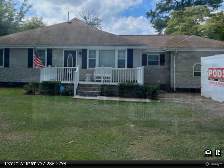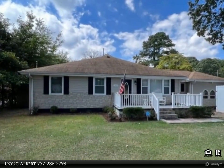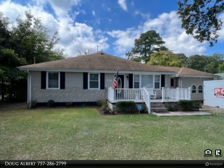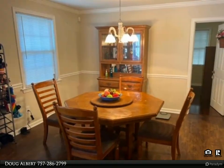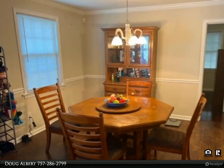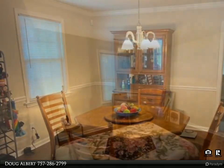Wow! This house is amazing. The pictures don't convey the beauty. It has a beautiful kitchen with custom cabinets, granite countertops, high-end stainless steel appliances, and tiled backsplash that overlooks a cozy family room. Impeccable flooring throughout.